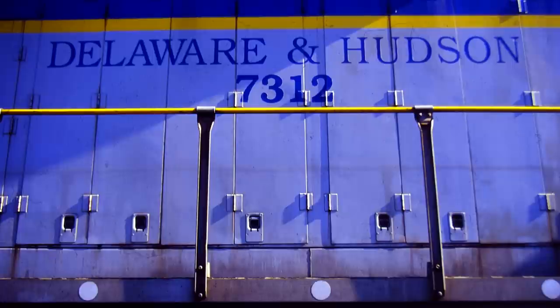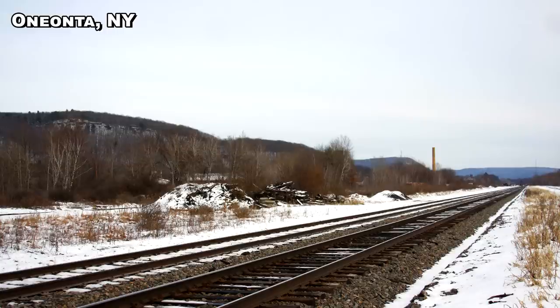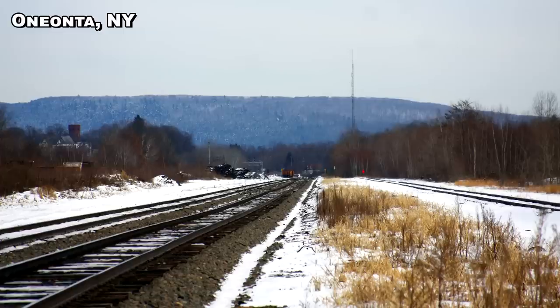Its original Penn Division main line, which ran through Carbondale, Pennsylvania to Nineveh, New York, and east to Albany, was abandoned in favor of the ex-Lackawanna line, which runs from Taylor Yard north to Binghamton and east to Oneonta and Albany and north to Montreal, Quebec in Canada.